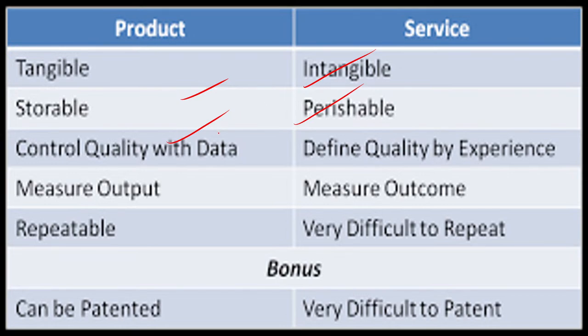Then quality control can be used with the help of gathering proper data, and you have to define proper quality and experience, and it is derived from the customer's experience. Suppose you are flying by flight, how was your experience? That will define what type of service quality Air Indigo or Air Arabia is offering.